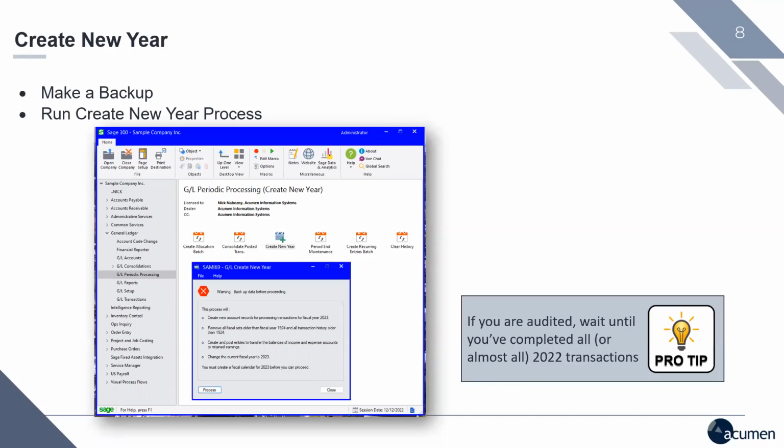This process will clear any of the GL history, GL transaction detail that is older than the number of fiscal years you want to keep. Remember, that's why we check that setting in GL options first. This is another last check where you can say, hey, it's going to clear everything from 1924 and before. Okay, I'm good with that. I haven't gone back to 1924 in a long time. So let's go ahead and run the create new year process.